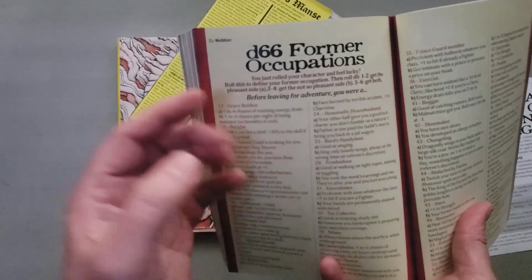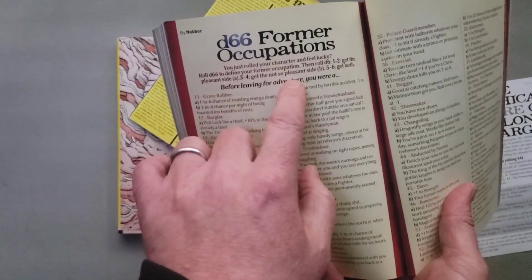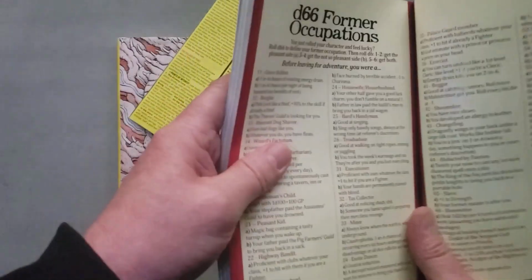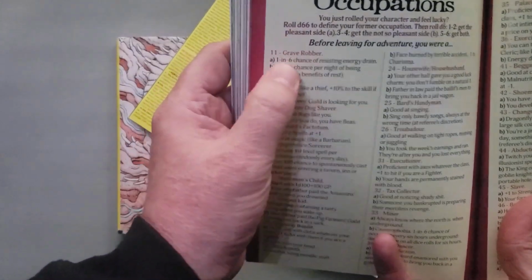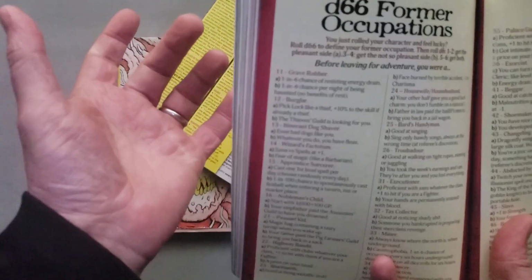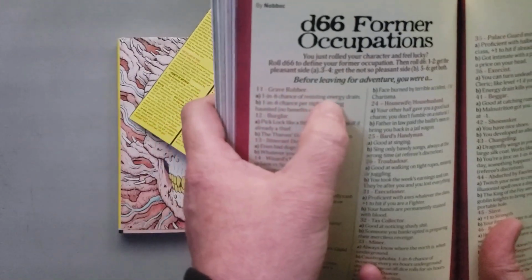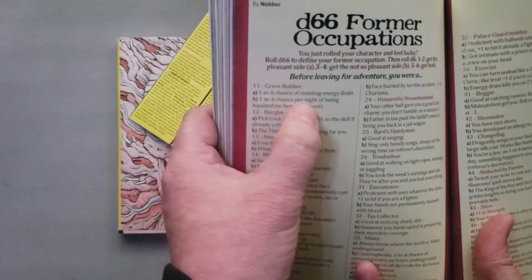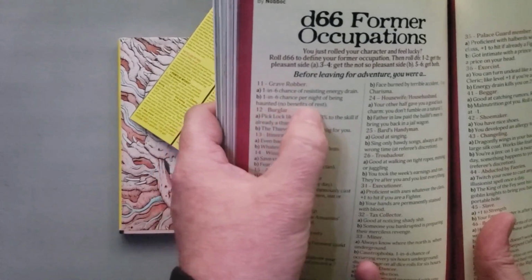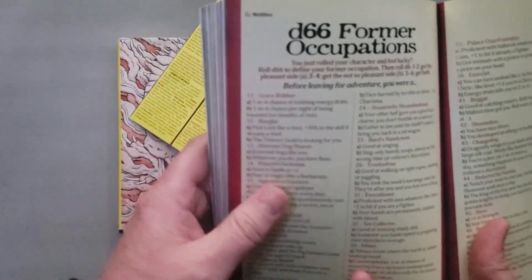On a 1 or 2, you get the positive or the pleasant side. On a 3 to 4, you get the not so pleasant side, and on a 5 to 6, you get both. So as an example, grave robber, if you roll 2 1s, you'd get a grave robber. Then you'd roll your D6 again on a 1 or a 2. That means you have a 1 in 6 chance of resisting energy drain. On a 3 or 4, it means you have a 1 in 6 chance per night of being haunted, which means you get no benefits of rest. And then if you got a 5 or 6, you'd get both of those things for being a grave robber.